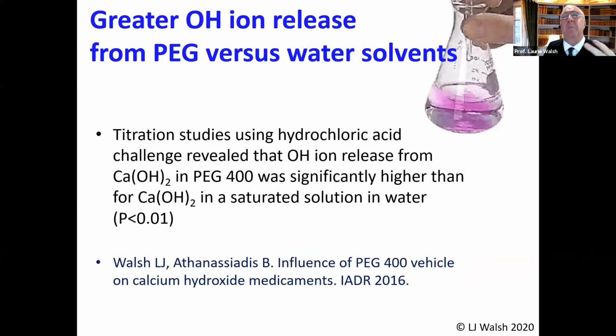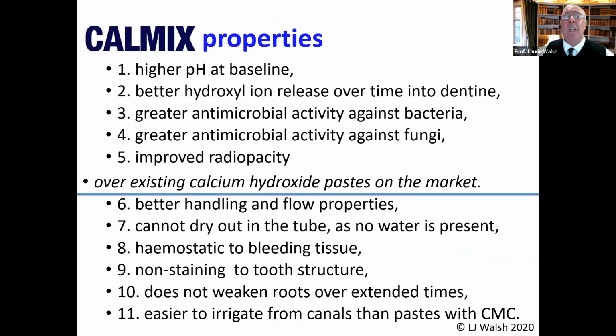When you test the ability to release hydrogen and to release hydroxyl ions, you can do this using, of course, titration, something you would have remembered from senior chemistry. So in this particular study, we simply used a titration experiment to measure the amount of hydroxyl ion release using the polyethylene glycol solvent, and we were able to demonstrate it was much higher than what you could achieve even with a fully saturated solution in water. Now, there's over a dozen different published articles and presentations on this type of chemistry, and I'm not going to go through all of them. Just want to pick out, though, a couple of key points.